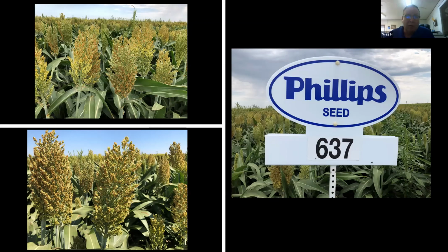It's got excellent drought tolerance. We give it a 1 rating for drought. It's going to take tough conditions, handle that well. Tougher acres, it's very, very adaptable to any situation.